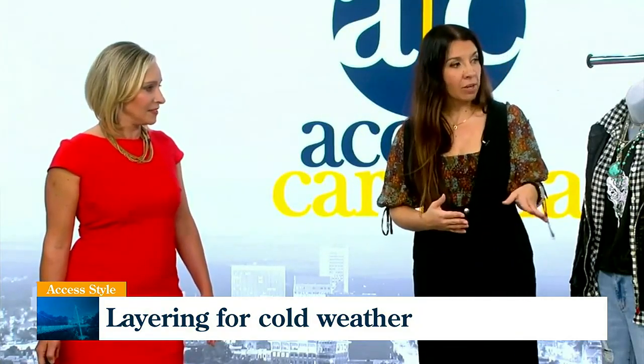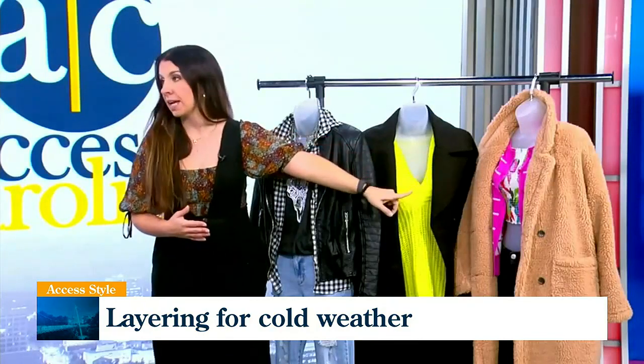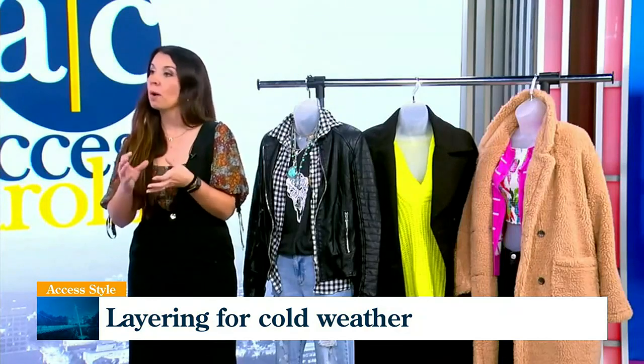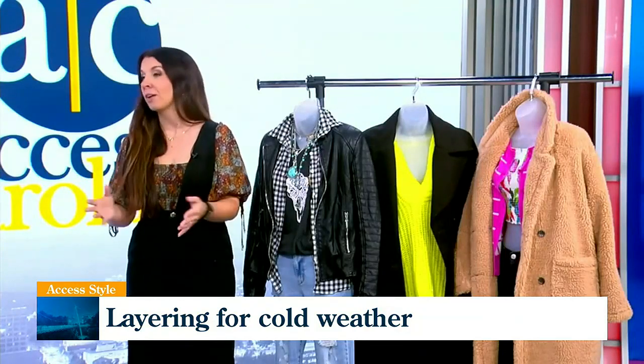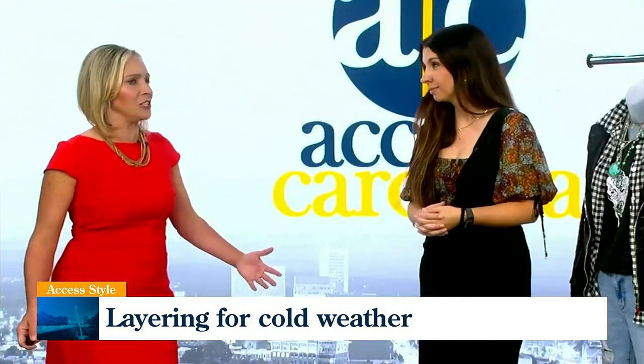Also, when you're mixing your patterns, like this last example down here, you can see that we have two patterns that are two very different sizes. So when you look at the repeat of a pattern or the size of it, you don't ever want them to be the same. You would want one very small pattern with one very large pattern, and that way it looks purposeful. Yep, and I know that the biggest concern people have, they dread looking bulky.